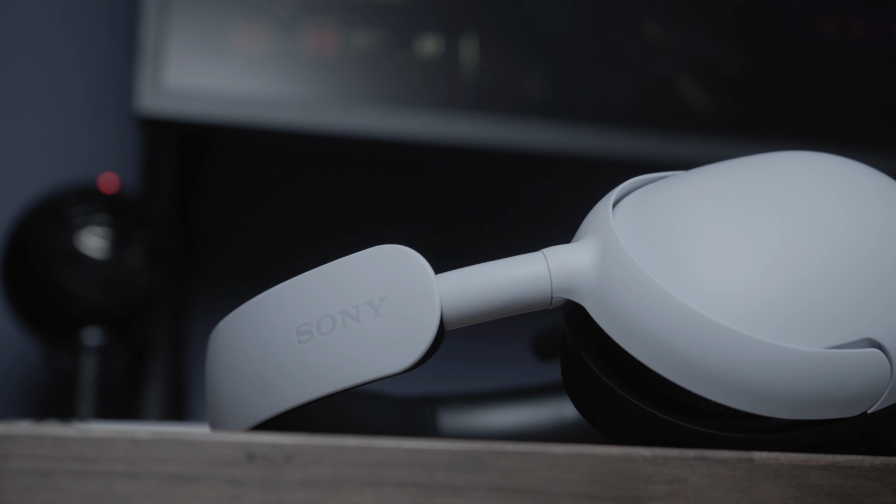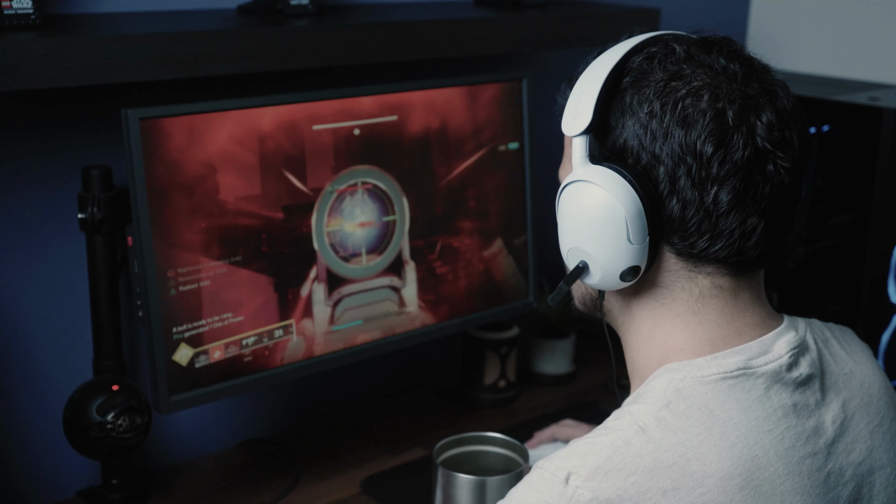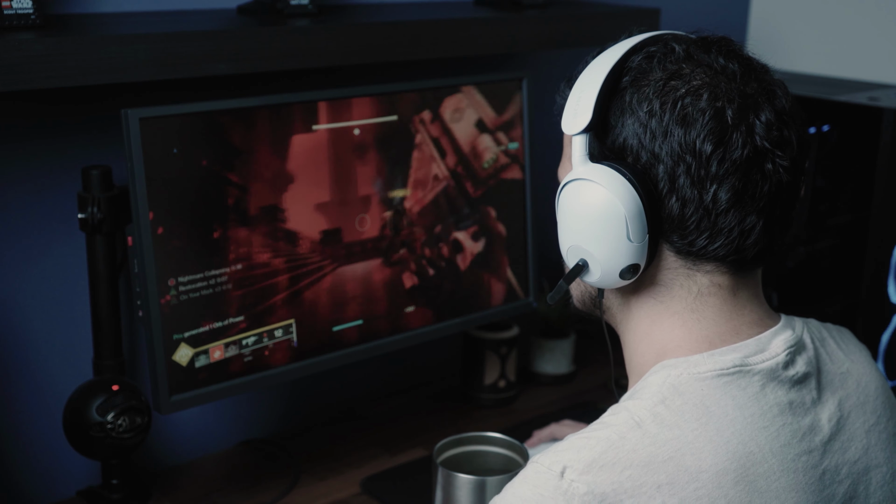Next up, we have what is currently my favorite wired headset under $100, one that was released very recently, I think within the last month or two, and it's the Sony Inzone H3 from their new Inzone lineup of gaming headsets. The H3 is the entry-level model to the Inzone series, but it shares a lot of the same features of its more expensive brethren, while also delivering pretty good sound quality for its $99 price point.